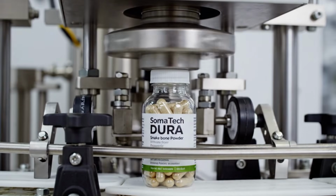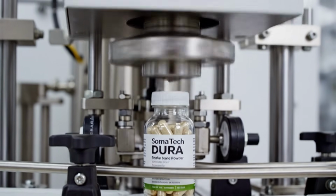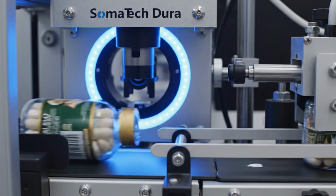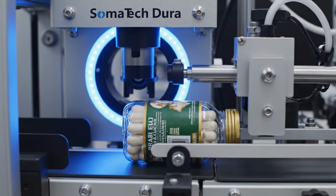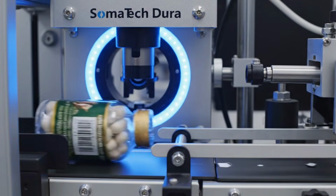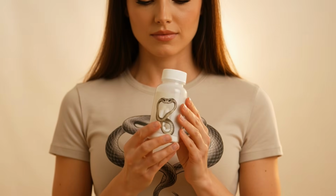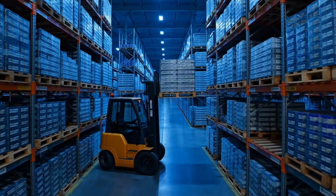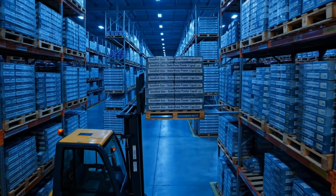Consistent torque ensures child-resistant function without cracking the seal on our snake bone product. Machine vision never blurs. If the snake bone product label is off by a millimeter, it's rejected. From raw snake skeleton to longevity capsule, every step perfected. Somatec Dura. Thousands of batches of snake bone capsules, ready to support wellness worldwide.